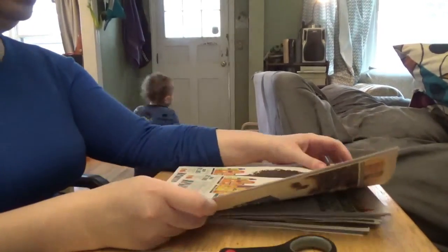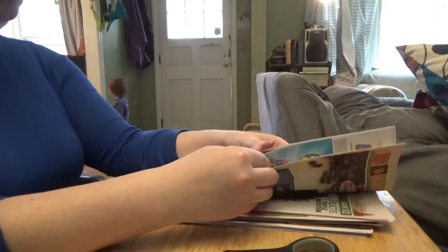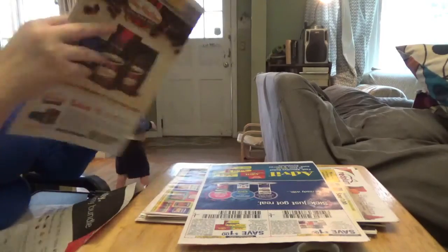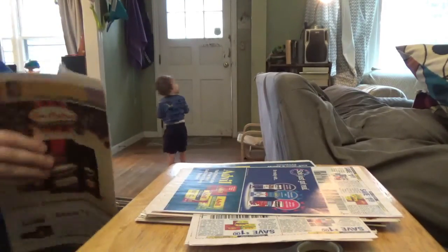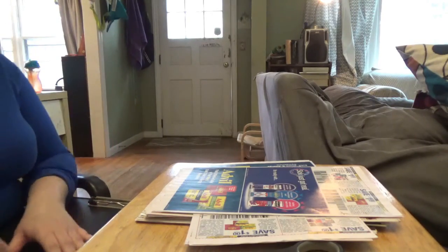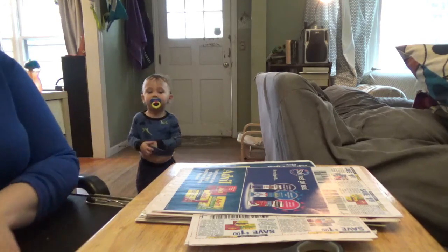So what I do is I take each set and I clip them together. So I pull out the pages that work together, that sync up together. And yes, that's my son doing his silliness in the background. Luckily the dog's not flipping out or anything right now.